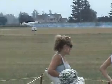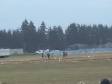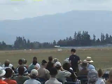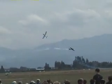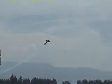As they start their takeoff rolls, ladies and gentlemen, boys and girls, from the right, Ross Granley in the Yak 18T. From the left, Bud Granley in the Yak 55M. As Bud pulls back, he rolls the airplane upside down. They head towards each other, and right about there, pass. Perfect. Oh my gosh, as Ross rolls the airplane around.